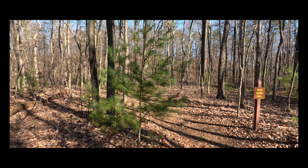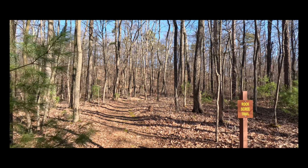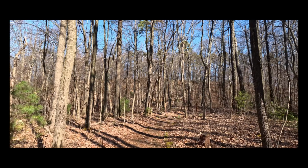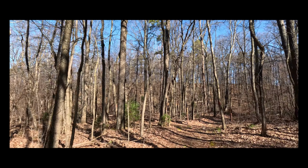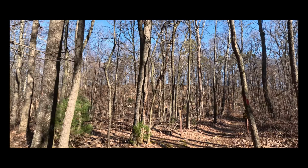So I would suspect that because this sign is placed here, up on the ridge is a known nesting or denning area for timber rattlesnakes. Now, we're not going to see any this time of year, but this is probably going to be a rocky area up there, and there should be a vista up there as well.